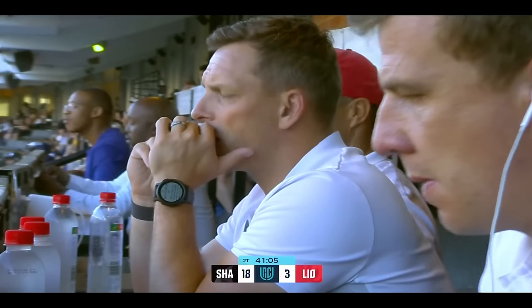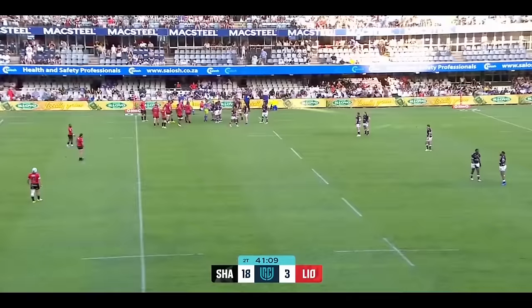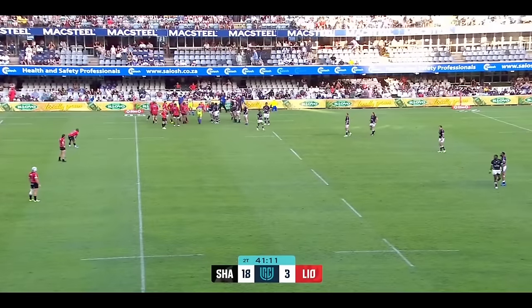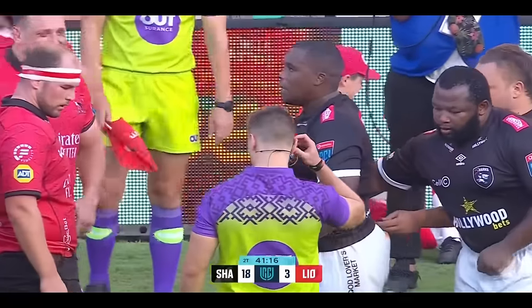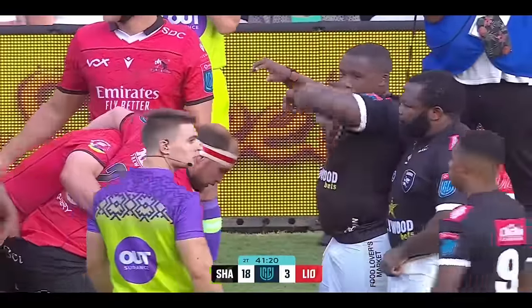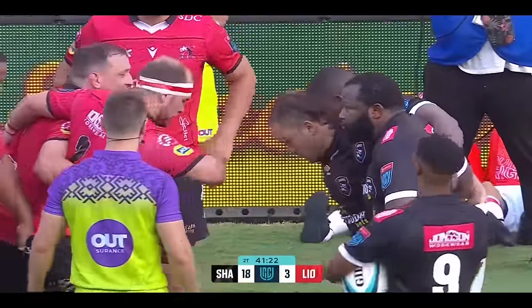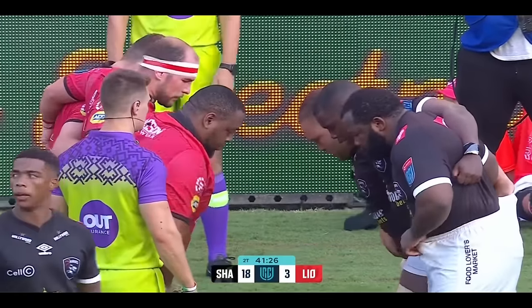The other element, I guess, you would consider is that the Sharks' defense all season has probably not been up to scratch. It's been a whole lot better today. Taken the space, they've come up, they've closed the gaps. Made sure the Lions are under pressure. It has helped that they've kept the Lions pinned down in their own half and really have very little opportunity to have a real go at it.